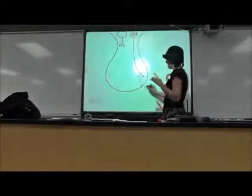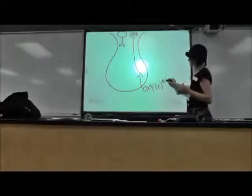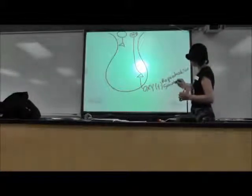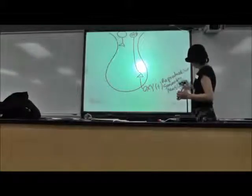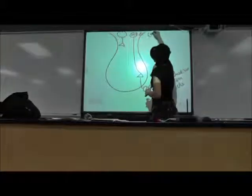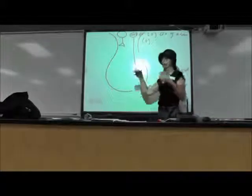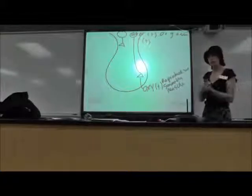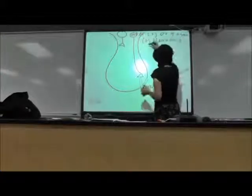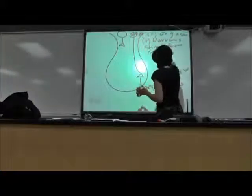Oxytocin's job is to stimulate smooth muscle contraction, reproductive smooth muscle specifically. So oxytocin stimulates reproductive smooth muscle. Its release is going to be stimulated by orgasm, or by neural stimulus due to a baby pushing on the cervix. So we could say nervous stimuli from the cervix.